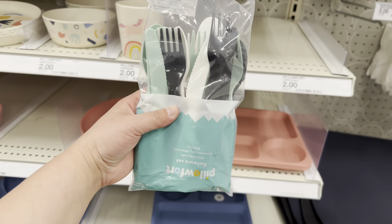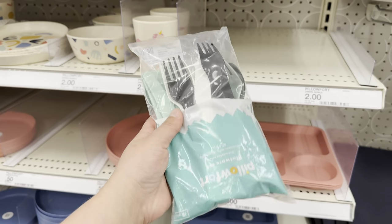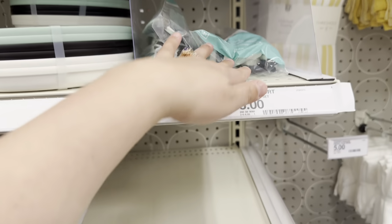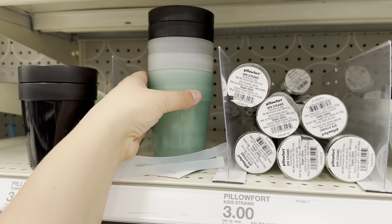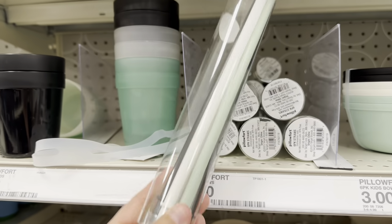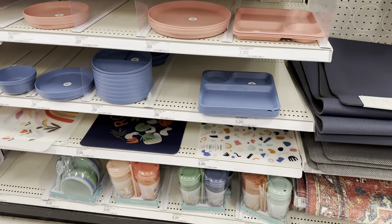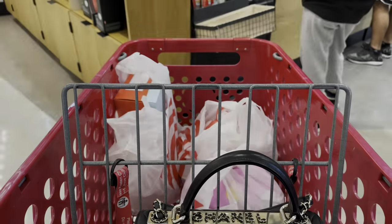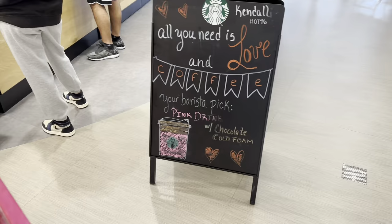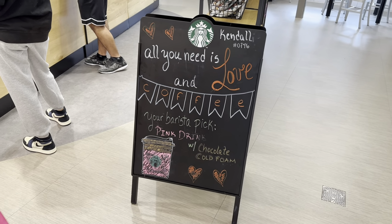For the girls' lunch boxes, I pick up these little silverware sets. It has knives, forks, spoons for $3. So I get that for their lunch boxes for school. These are the cups I'm telling you about. They come in packs, and then they sell the straws aside. And then they have those little striped ones that I got for Valentine's Day for them. They also have little tumblers. I just think it's so cute if you're doing a little party at home for spring or whatever, a cute option for tableware. So I got some things and I'll show you guys when I get home, but I just stopped by here and look what this is, a pink drink with chocolate cold foam, a Valentine's drink. I think we need to try it.